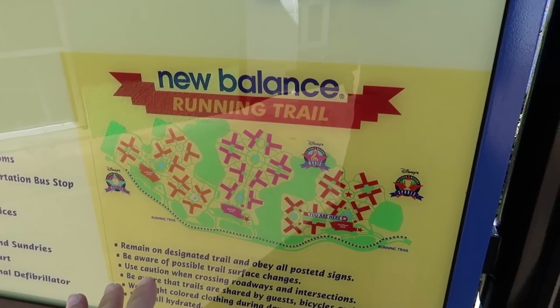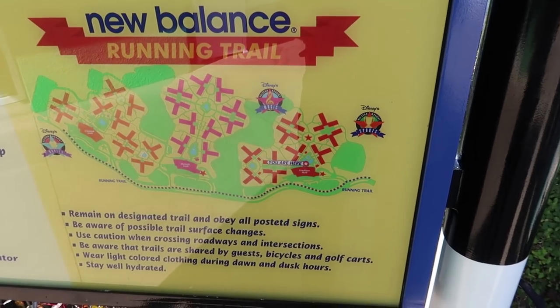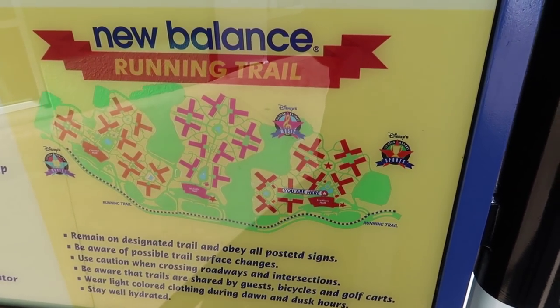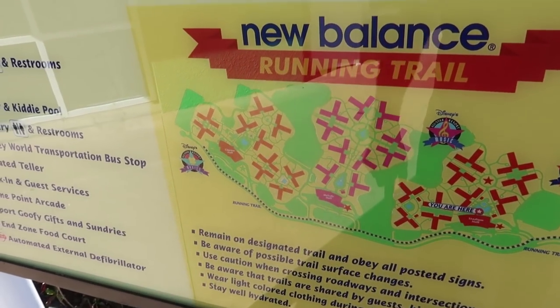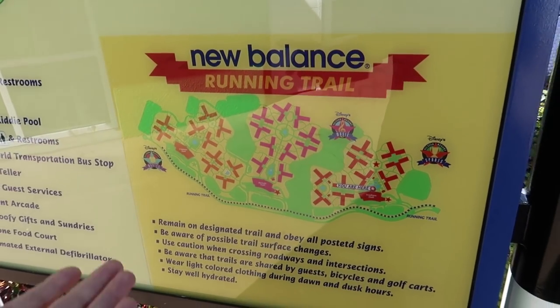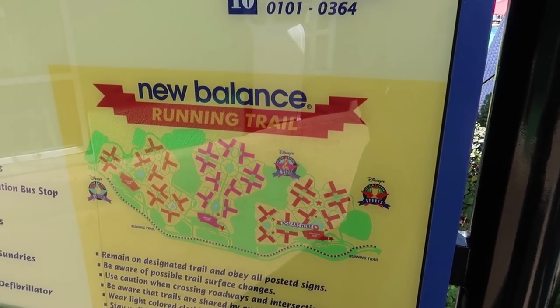It's pretty neat. Right outside of the pool, I found a map for the New Balance running trail for this resort. Probably the most boring running trail I've seen at any Disney resort. It's like, just run in a straight line over here. Yay! It's not actually telling me how long this trail is either. All the other ones usually tell me how long it is.